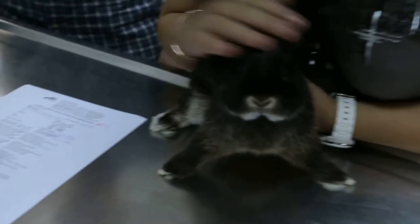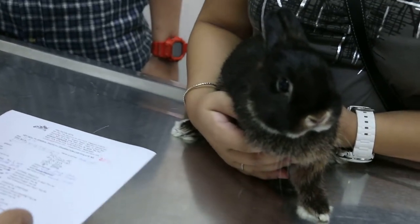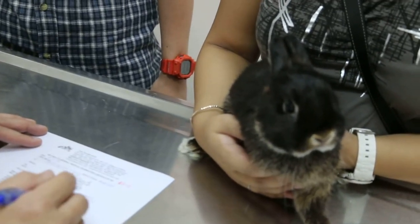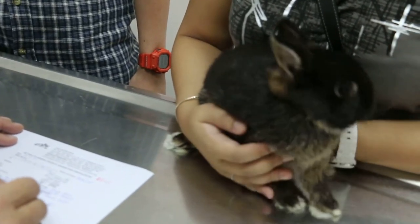Okay. So of course deworming, rabbits also have deworming, you know. Has it been dewormed? No. Okay. Fleas and ticks we don't have, ringworm don't have. Mites on the face and skin, nope.